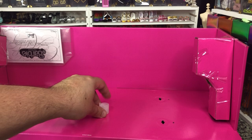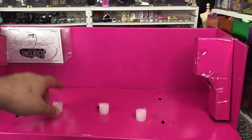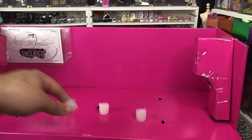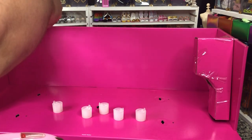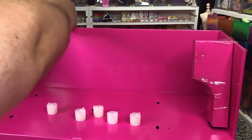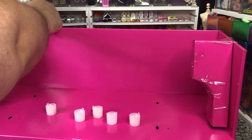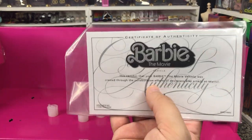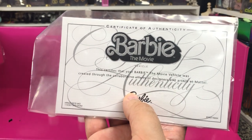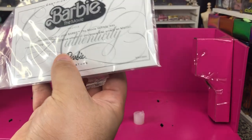There's a couple of these spacers that connect into the bottom of the car, so it's not as noticeable in the box. But it's very cute. I am very much looking forward to this. Okay, so what we're gonna do is we're gonna take this off. Okay, so we've got our cert. And this one is actually different because it says the movie vehicle. So that's awesome.